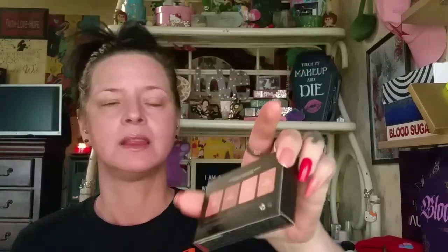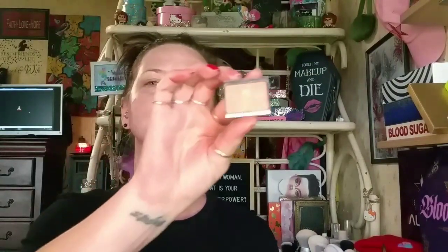Okay, then I have the new little Dose Free Matte eyeshadow quad that we just got in FabFitFun. That is the colors. I'm not going to use that. And then I have a single that will go in here. So somebody else can use that. And then they have a backup of another color.